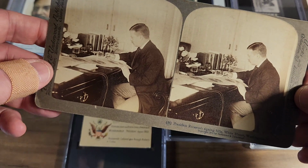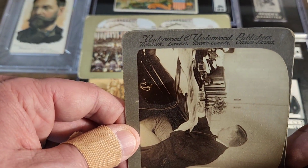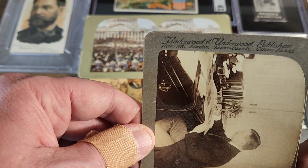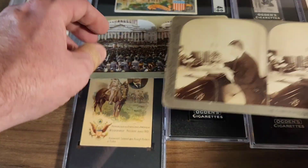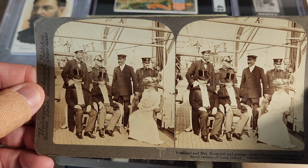So this is how people just got an idea of what the president was doing. Underwood and Underwood Publishers. This is actually from Canada. Actually, yeah, let's see. They got New York, London, Toronto, Ottawa, and Kansas. Okay. So anyways, there's that one. And then I love, love this one. Look at this.